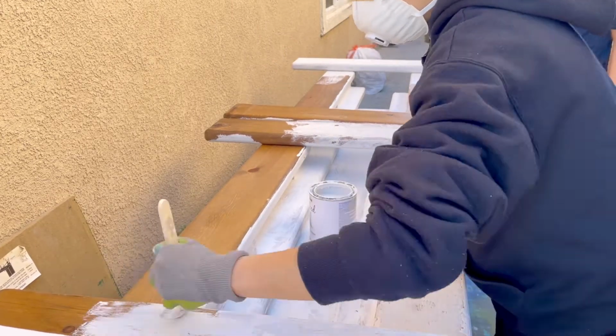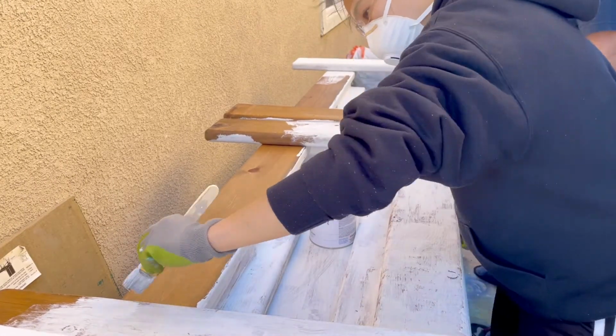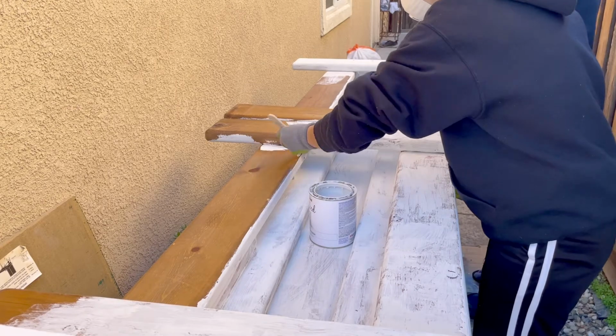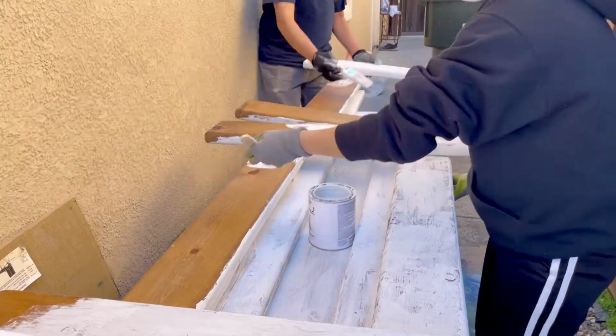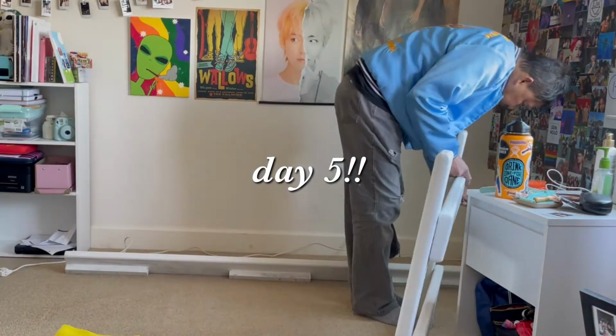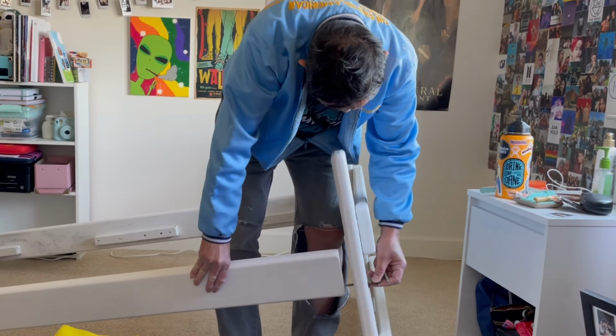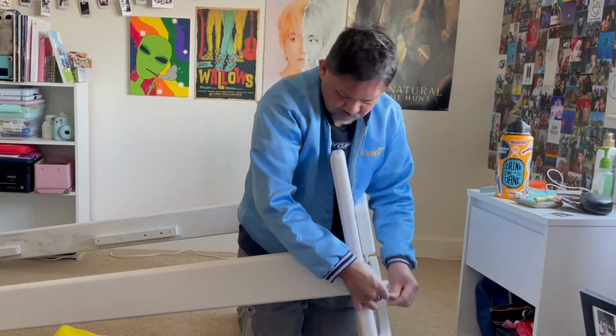Obviously, since it was windy, the wind ended up knocking my phone over once again, and at that point I just decided not to film and just paint the rest of the stuff off camera. Okay, so the next day, after we waited for the paint to dry, we ended up reassembling the furniture, with the bed being the first thing that we assembled.